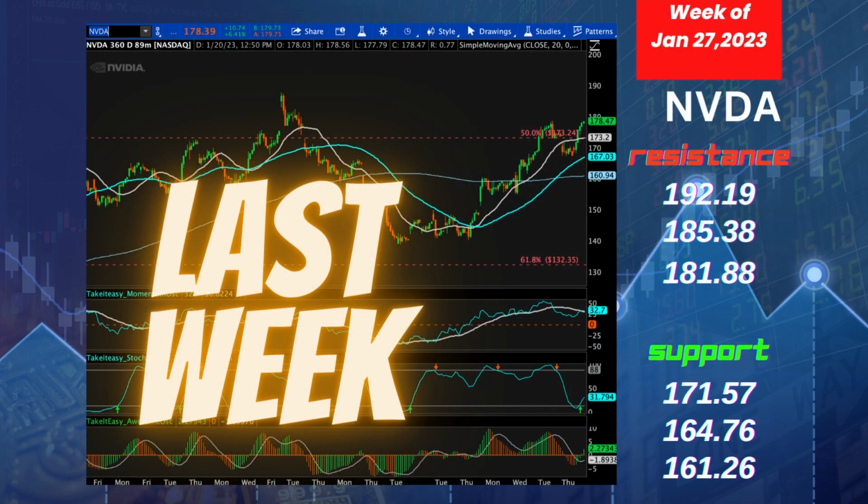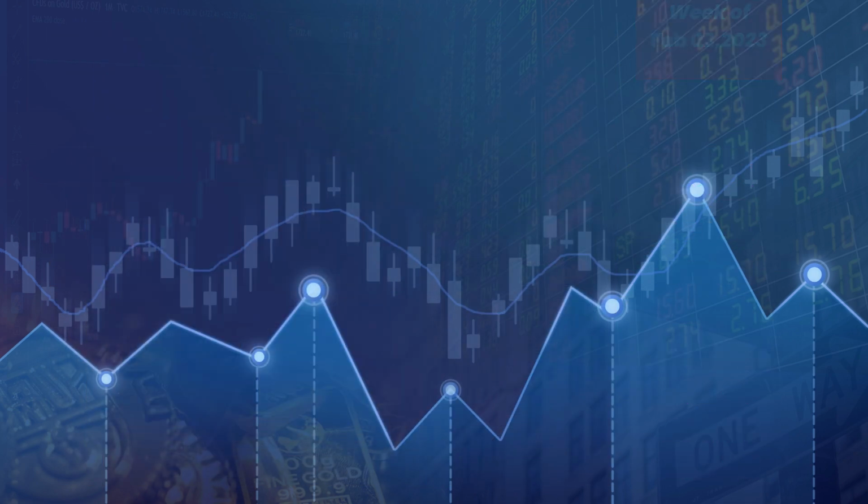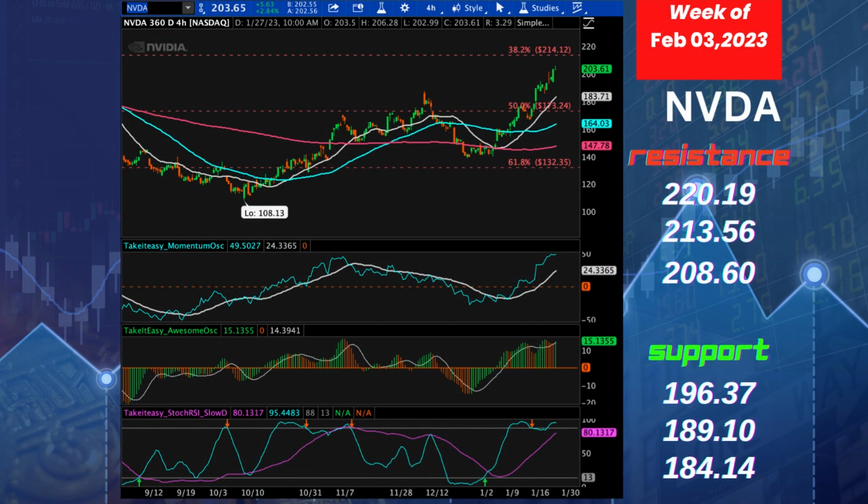This is NVIDIA's chart from the last week. NVIDIA stock closed the week at $203. For the coming week, the first resistance is at $208, second resistance is at $213. The weekly resistance is at $220. Support or demand for NVIDIA stock, first at $196. The next area of support will be $189, and weekly support will be at $184.